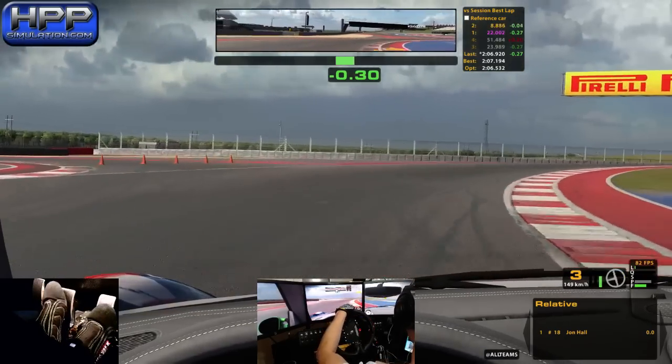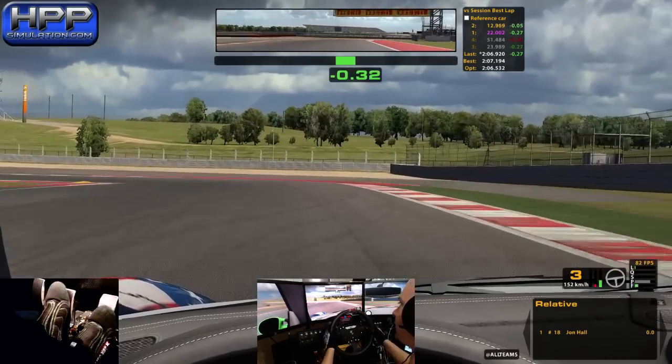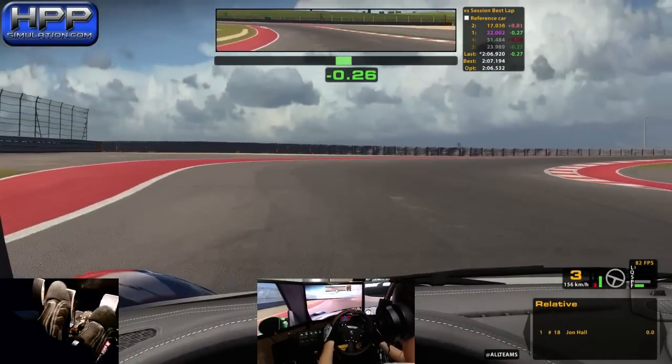It's hard not to like the car, though, that first off you just enjoy driving, but you know, got me my black stripe. It really is a fun car to drive.